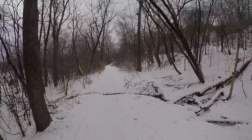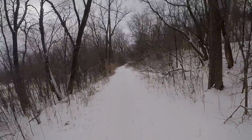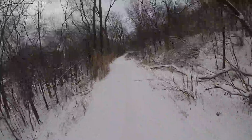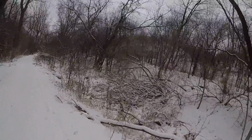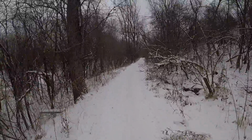Had a bunch of birds here. I think they were robins, but they started coming out of the bushes here and off the stream. I think they were gathered around here to get some water from the different streams and stuff, but you can see them scattering as I ride along.